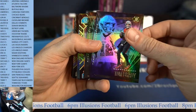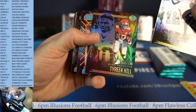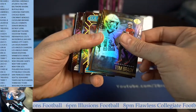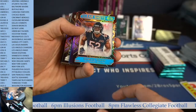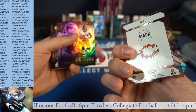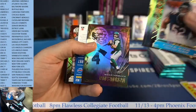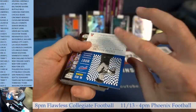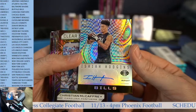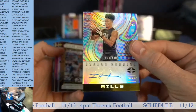Ugh, isn't that the worst? Usually only Tops does that, I feel. 499 Tyreek Hill. Remember the first time I got a number to 3 Zach Greinke relic? It was a napkin. Khalil Mack numbered to 299 light blue. Isaiah Hodgins, another one for Becca and the Bills. 31 of 199 gold. Nah, it's base. It's base.